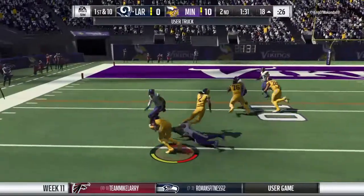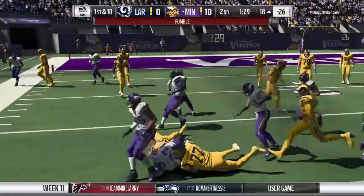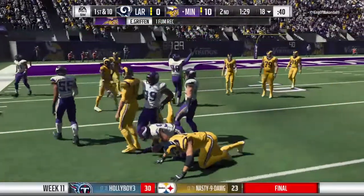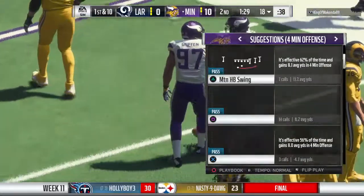Gurley. Oh, and now he bowls him over. And Gurley here fumbled it. Gurley fumbles the football. It's loose. And this belongs to the Vikings. So the defense there, opportunistic.